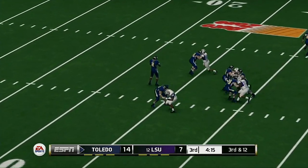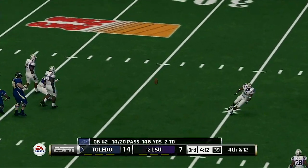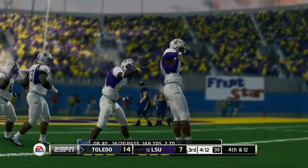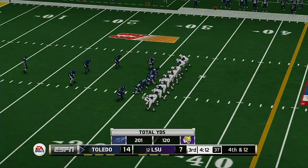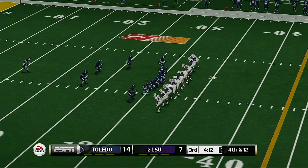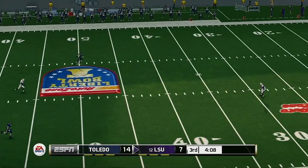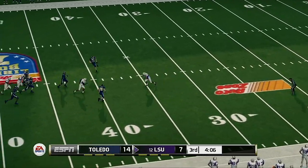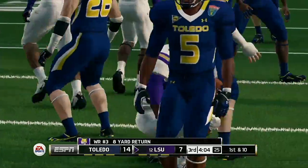Some bad play overall by the offense. The quarterback's doing everything he can to be able to make the play work and try to execute. The problem is the offensive line did not do a good job protecting him. They're very fortunate that ball wasn't intercepted. Doesn't look like he's going to have much time to get rid of this punt. He makes it out to maybe the 39-yard line.